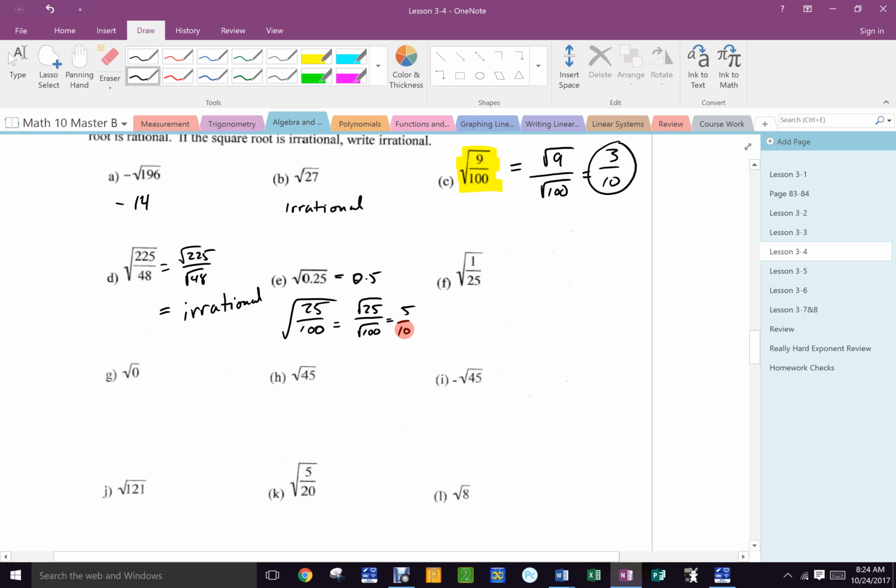Lots of people get F wrong. What's the square root? Now that you've seen a few of them, you should be able to do it in your head. 1 over 5. Is that rational? Sure it is. It's a fraction. What's the square root of 0? 0, because 0 times 0 is 0. What's the square root of 45? Can you do it? Nope. So it's irrational.